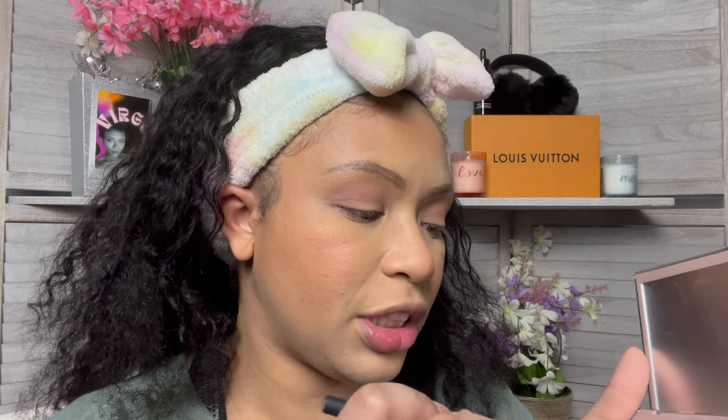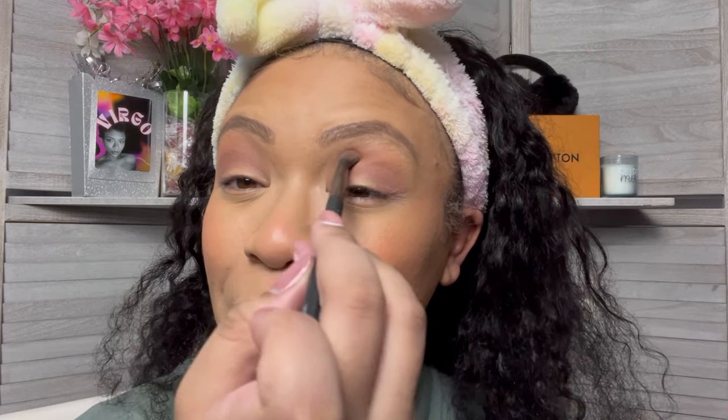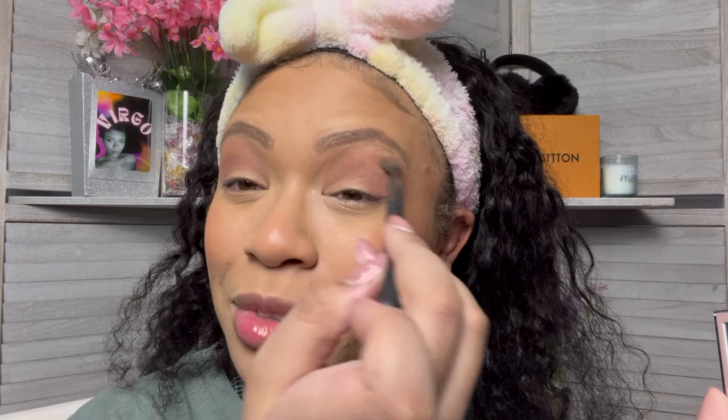And then I'm just gonna go back in with Compassion and just kind of blur that out just a little bit more. Blend. I don't know. I'm not a makeup guru, so I really don't know what I'm talking about. Okay, I am gonna go in with a shimmer. I have to. Which one do I wanna go into? Grateful. Okay, I wanna try Grateful.